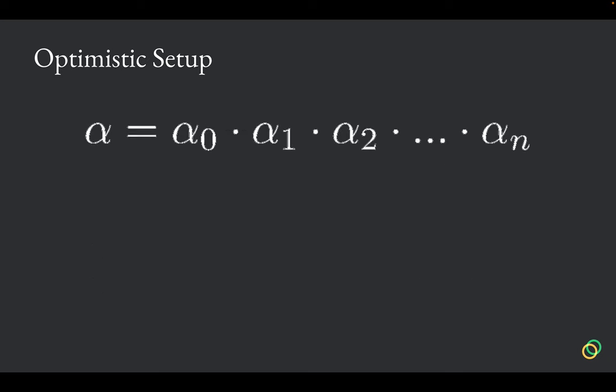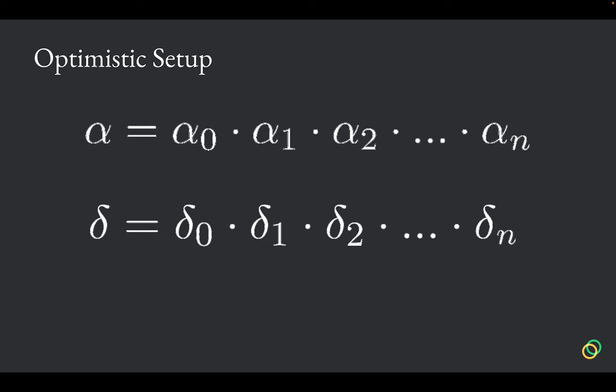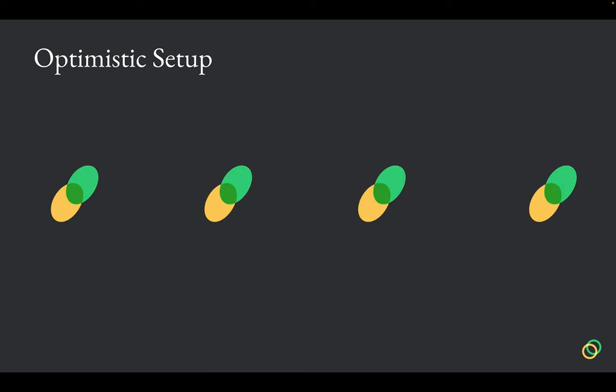So you're generating this randomness, and each participant multiplies the result by their own random value to get the final random value, in this case alpha and delta. If you represent the standard way of doing this, each person just pipes the result onto the next one, and they just keep going until you get a result.